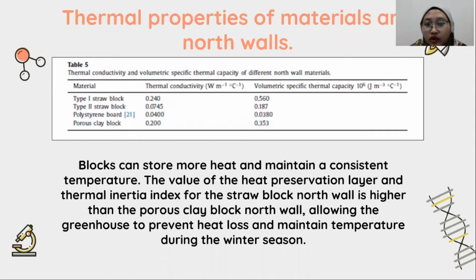Straw block can store more heat and maintain a consistent temperature, and the value of the heat reservation layer and thermal inertia index for the straw block north wall is higher than the porous clay block north wall. So it allows the greenhouse to prevent heat loss and maintain temperature during the winter season.